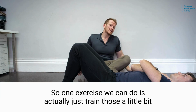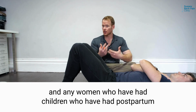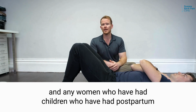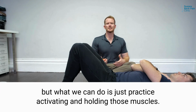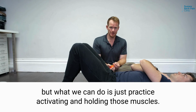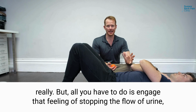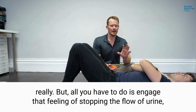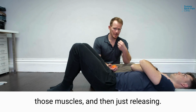So one exercise we can do is actually just train those a little bit. And any women who have had children, who have had postpartum physiotherapy will be very familiar with this. But what we can do is just practice activating and holding those muscles. So you won't be able to see anything happening really, but all you have to do is engage that feeling of stopping the flow of urine by those muscles and then just releasing.